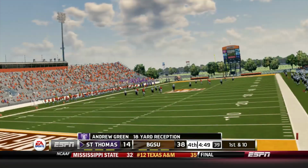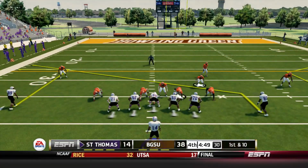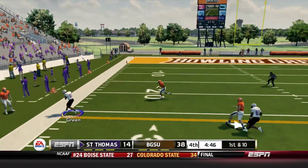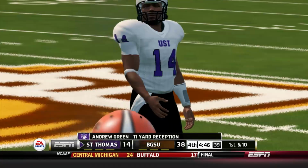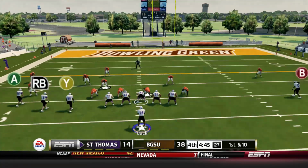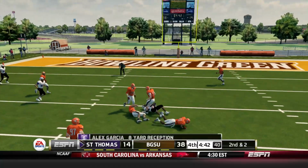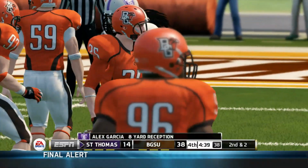Andrew Green gets open, and we got to move to the line quickly. We don't have a lot of time to waste. Actually, we have no time to waste, as a matter of fact. We quickly go out of bounds as Andrew Green makes that catch. And now first and 10. We throw to Garcia. He can't get the first down.